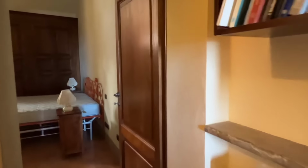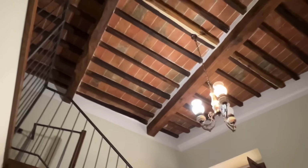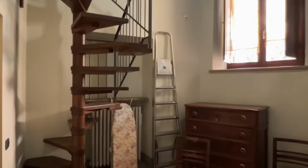So let's go into the little bedrooms. And that's in air quotes, because they're actually very big bedrooms. Everything will have a queen bed. Look at the ceiling, old oak ceiling. It's in perfect condition. The lighting's gonna get changed because it's just not enough light. You can see it in this video.